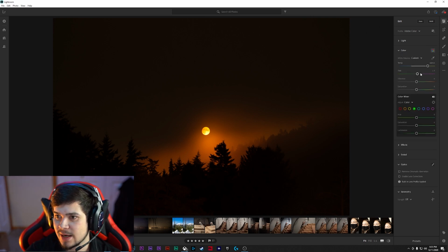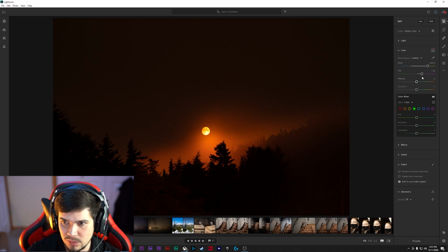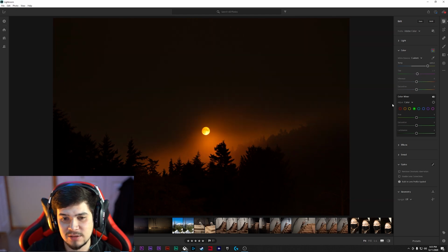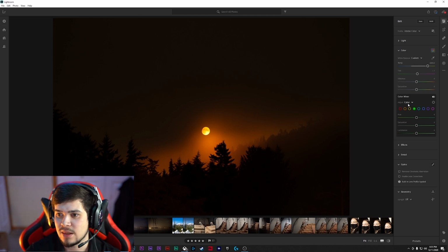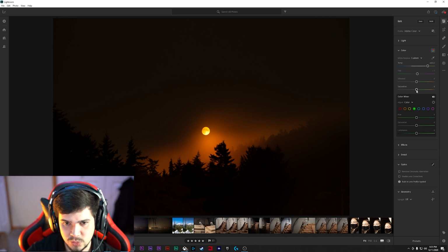Okay, so this one I added kind of a purplish tint. Same thing, colors, warmth. These are really important, and you'll see a lot of the time when people are adjusting photos that they will be adding a lot of colors and a lot of saturation, which we'll get to in a few seconds.